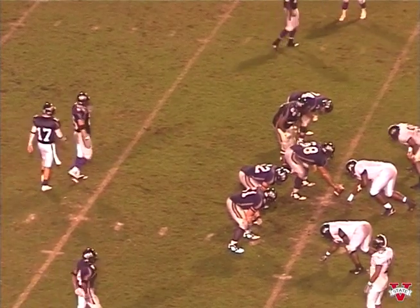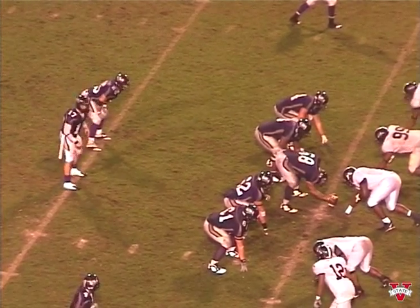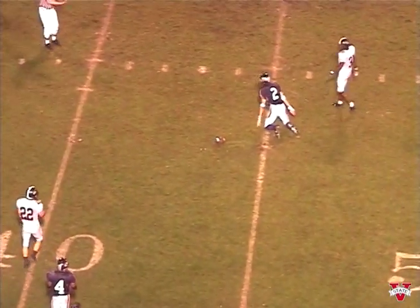Plenty of time on the play clock at 10 seconds, clock at 30 seconds. Two receivers again on each side of the field. Play clock at 20 seconds, 3 seconds. There's a snap. He wants to throw good. Pass incomplete. They drop it.